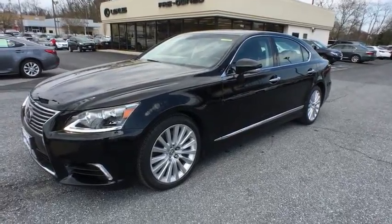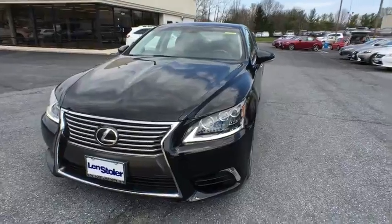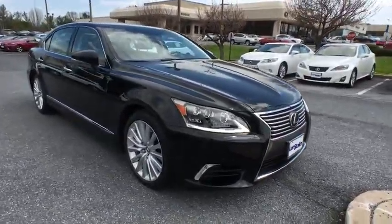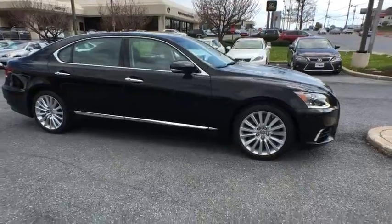The 2013 LS. The Lexus LS is the largest Lexus sedan available. With extreme comfort for five adults, this car will make you feel like you are gliding on a magic carpet while you cruise the open roads. This vehicle has less than 35,000 miles.